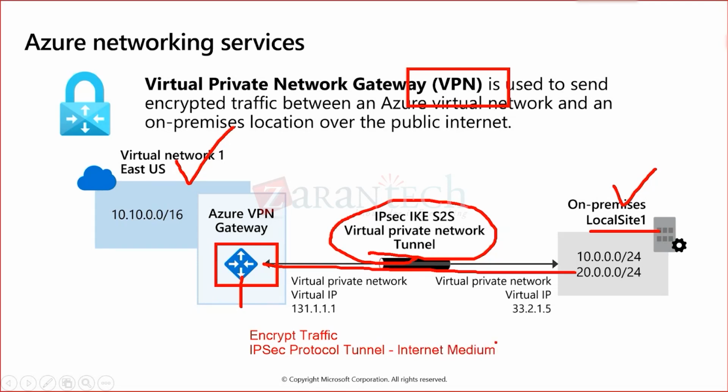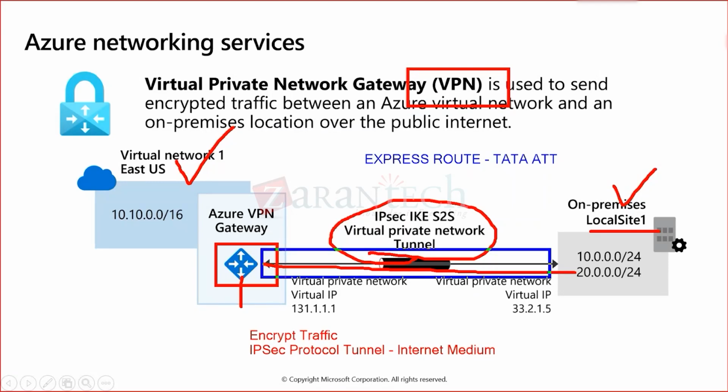But if you remember, this morning I told you about ExpressRoute. ExpressRoute providers like Tata, Airtel, Vodafone, Verizon, AT&T. Yes or no? So that ExpressRoute connectivity will give you a dedicated tunnel between your Azure VPN gateway and your local site using an ExpressRoute connectivity provider. Up to 100 Gbps tunnel is possible in ExpressRoute and without internet traffic. There is no internet medium involved. It's a dedicated tunnel. Yes or no? Any question here?